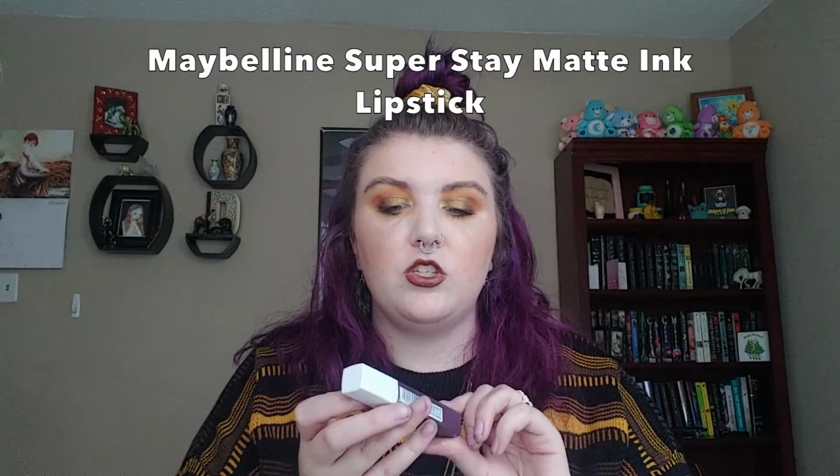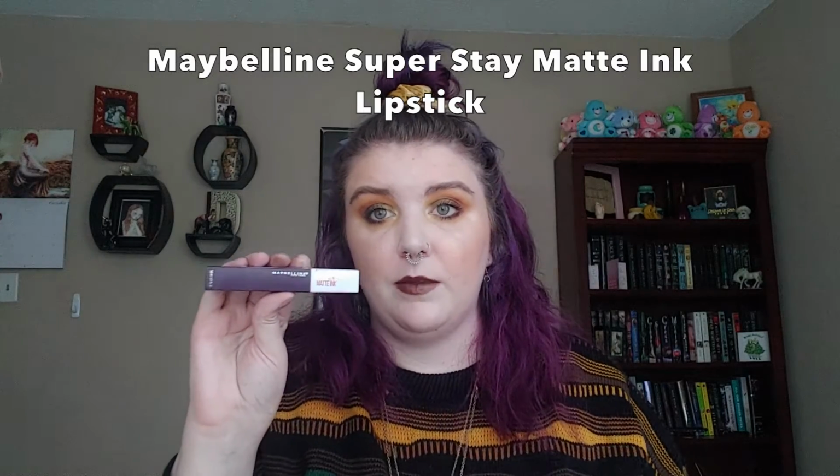Okay, so now we're going to talk about some of my favorite lipstick, and it would have been good if I had worn it today because then my lipstick would have stayed on. The Maybelline Super Stay Matte Ink Lipsticks. This is just one of the colors I have. I have a few colors. This is the shade 110 Originator. Let me tell you. I've mentioned this in another video also. These are, let's look at the price, $9.49.